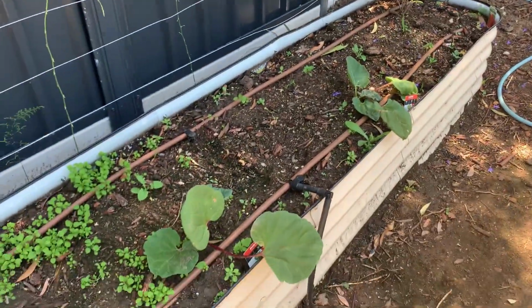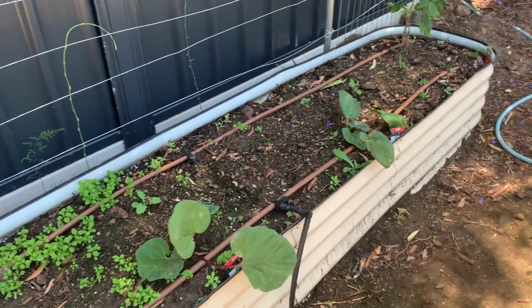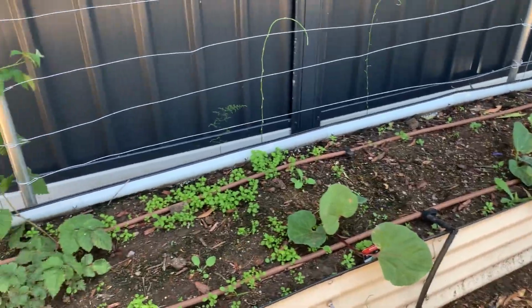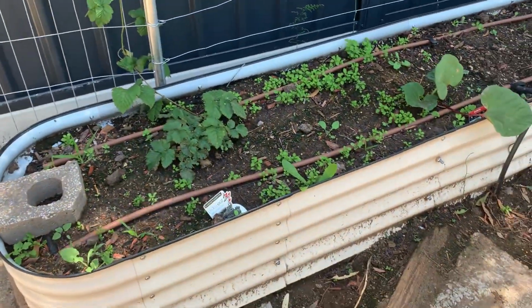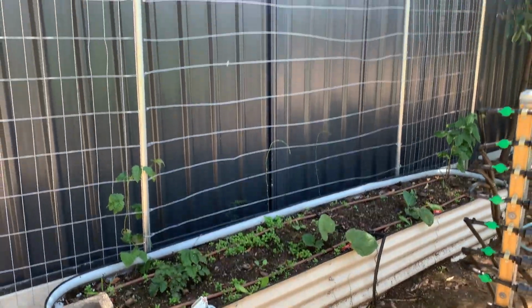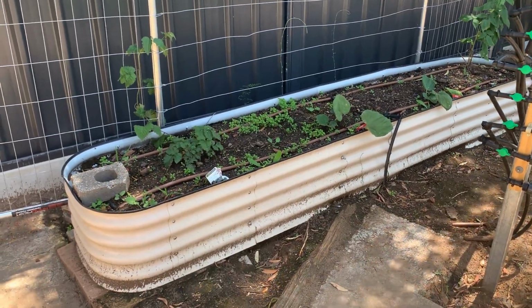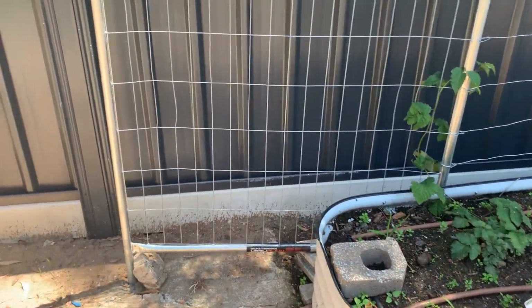Now in the middle here, this one here and this one here, they are rhubarb. I'm not a fan, but Chris is, so we've planted them for him. So we're looking forward to some jam, stewed berries, beautiful.